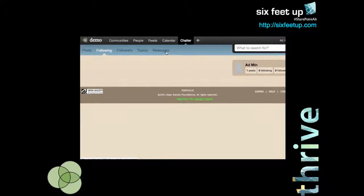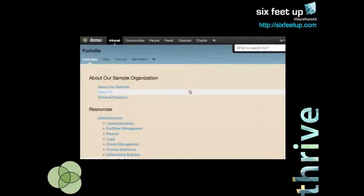We've got the ability to follow people inside of our Twitter-like interface and have direct messages. Some of the features you kind of expect from a Yammer or Twitter-like service.